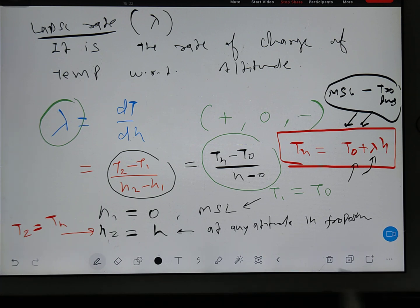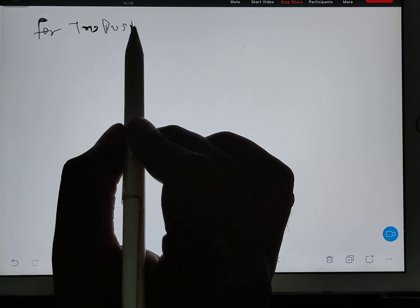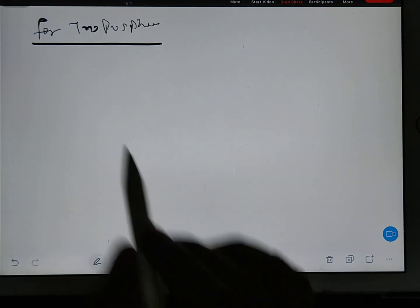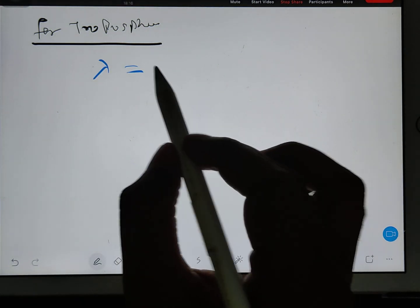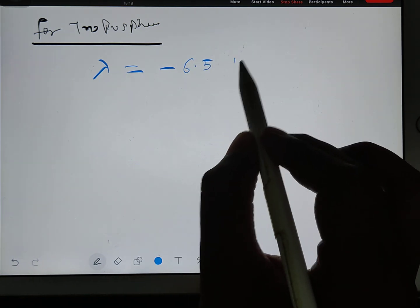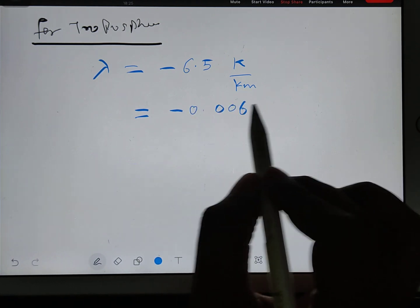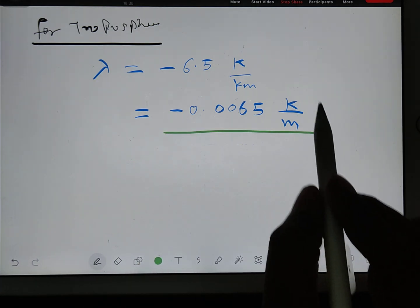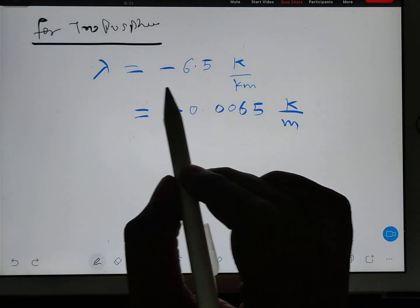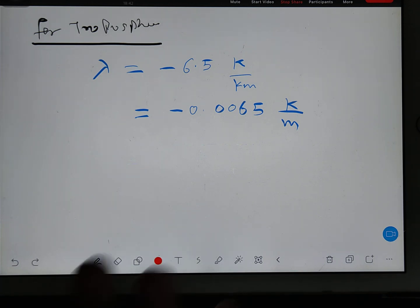So for the troposphere, just take down the lambda value. See here, I will write two values: minus 6.5 Kelvin per kilometer, and minus 0.0065 Kelvin per meter. See the difference. This data is for per meter variation, and this data is for every kilometer variation. So don't be confused. So in the troposphere, you can calculate temperature by this.